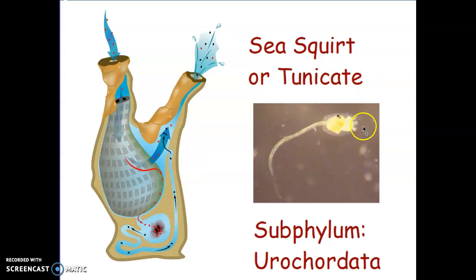Remember, this is the sea squirt. This is him as a larval form. This is him as the adult form. And I just remember this one because this is the one that doesn't have a head. So it is not Cephalochordata. And the only thing it retains during its lifetime as it becomes an adult is the gill slits.